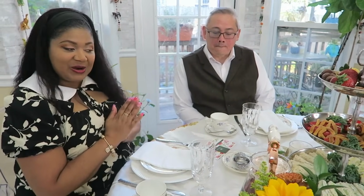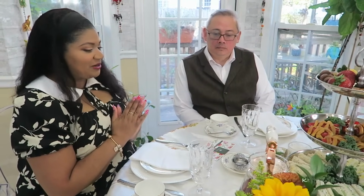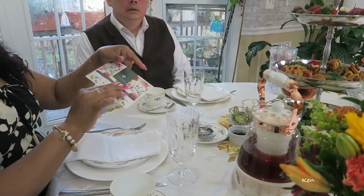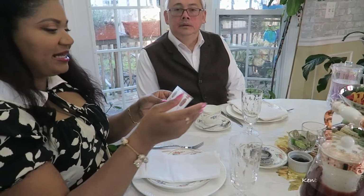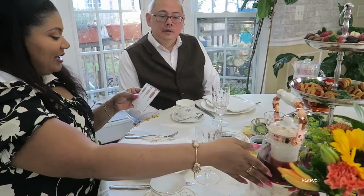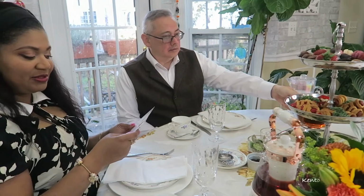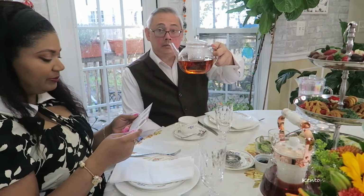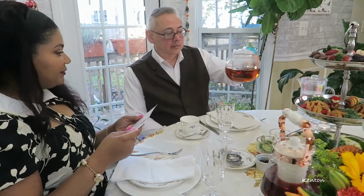Alright, so let's go ahead and get started with our tea party. So, of course, the star of the show is the tea. What kind of tea is it? This one is a raspberry. Let's see, I have the card here. This one is the raspberry hibiscus bloom in our star teapot here. He has the Sahara apple spice, and both of these teas are herbal teas that are caffeine free.